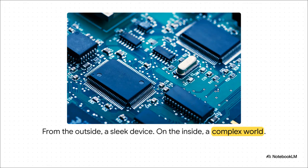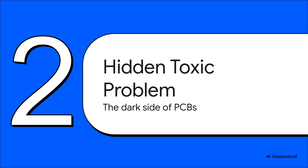On the outside, right, we just see this sleek, polished device, but this image really shows you what's going on inside. It is a crazy, complex world of microscopic parts, and the humble PCB is what makes it all work together. But all that incredible function comes at a cost. And that cost is a pretty serious, hidden toxic problem. The very materials that make these boards so tough and reliable are also the exact same things that can make them an environmental nightmare once we're done with them.